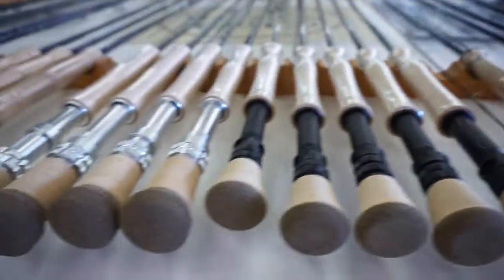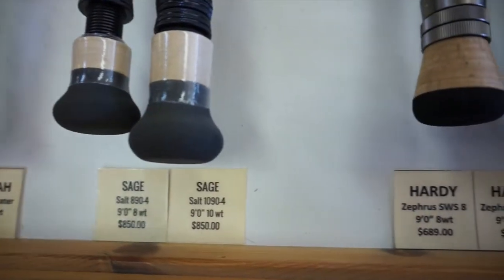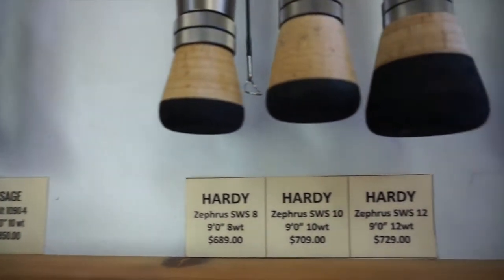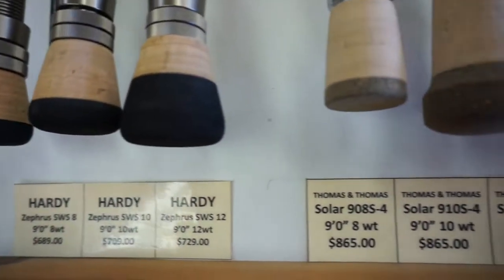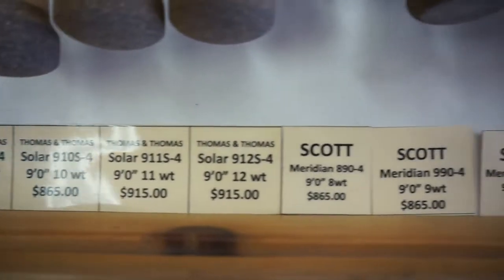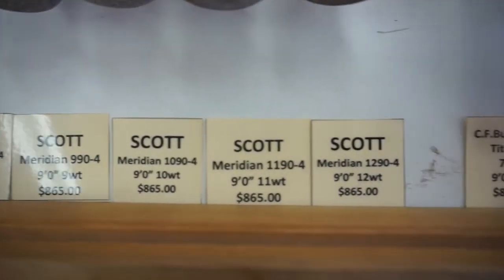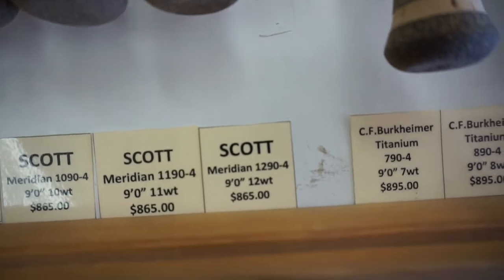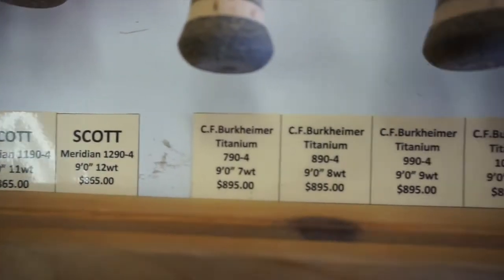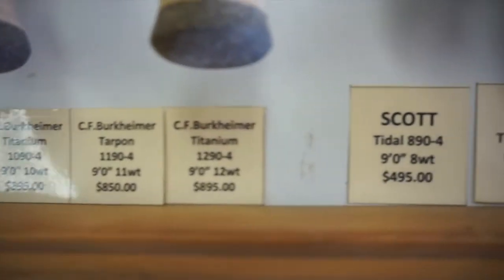We have rods. We have so many saltwater rods in stock. As you guys know, you want to have 3 different rods. You want either a 7, 9, and 11 weight or an 8, 10, and 12 weight rod. We've got rods from Beulah, Winston, Hardy, Thomas and Thomas, Scott, and Berkheimer. So we've got a great variety of saltwater rods. You can come on out and cast them yourself to try them out and see what you like.